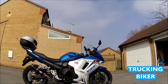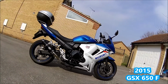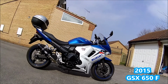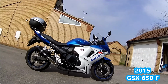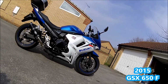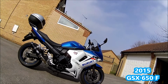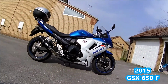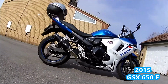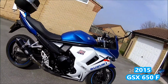The overall height of the bike is 48.6 inches and the seat height is 31.1 inches, which is quite low, so for the smaller guys it's still alright for a big bike. Now, one thing that can be a problem is the weight, which is 245 kilograms, or 540.1 pounds. It's a lot of weight, but I think it's got its favourable things about it as well, especially in the wind. It's a very, very stable bike.